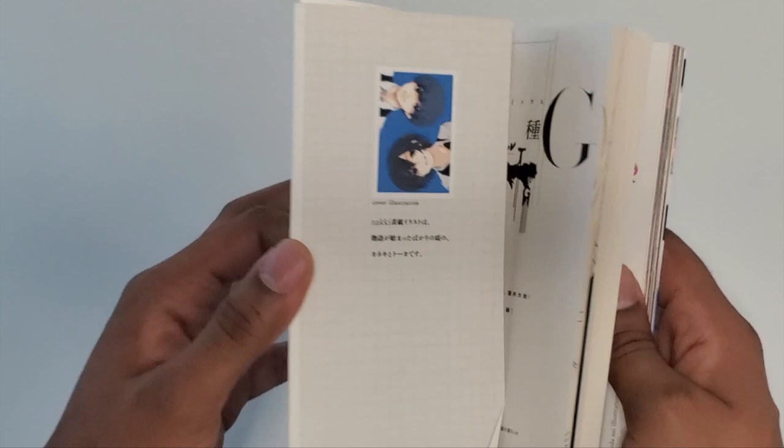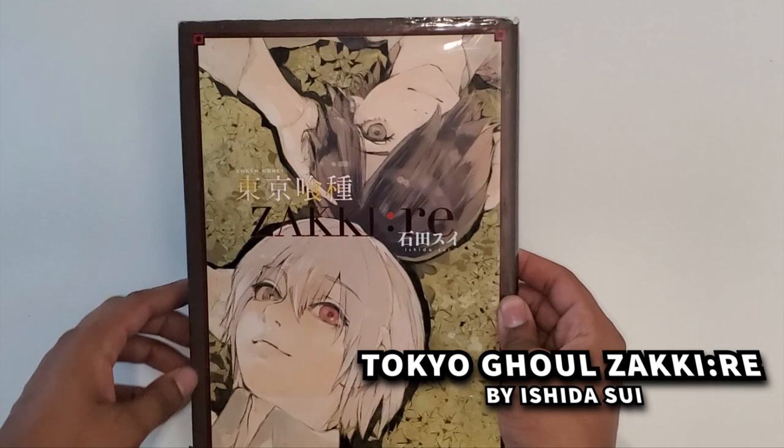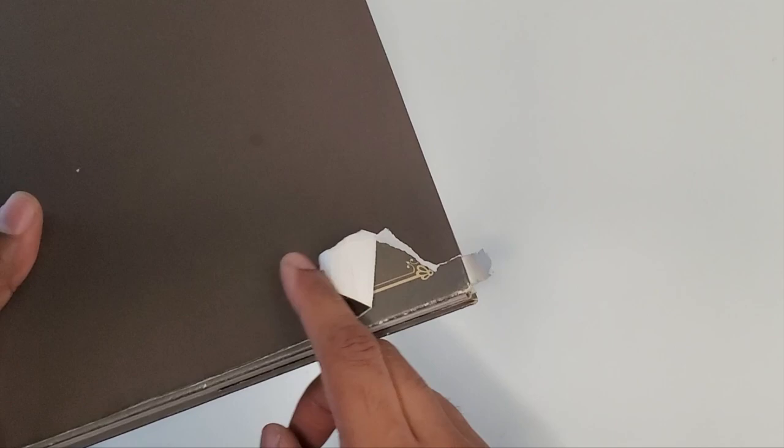And he ended up doing another one for Tokyo Ghoul Re, which is the next one. Bam! Tokyo Ghoul Zakki Re. You can't even see because of the glare. Oh my god, I think I got this years ago too. I don't have the price on it anyway, but look at this. These sleeves kill my art books. Like, oh my god, age, what has time done to you?